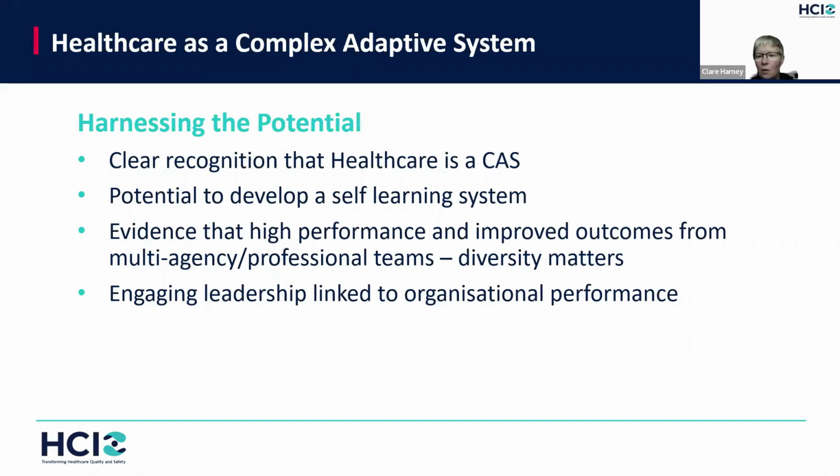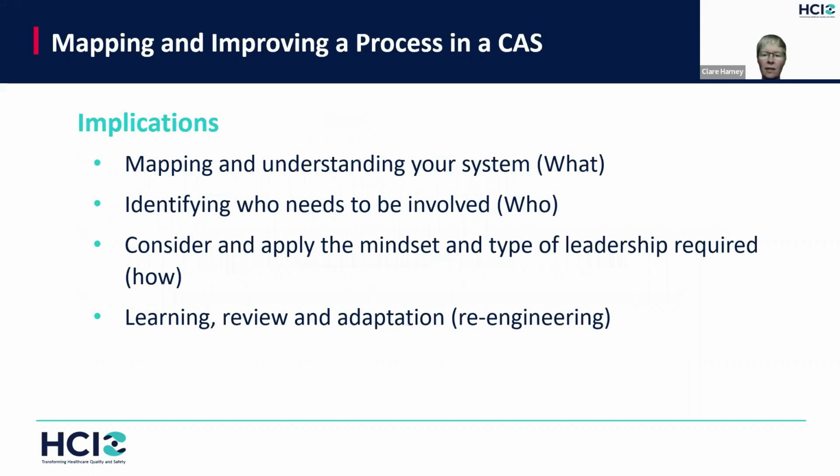For example, Baker, who argued that such leaders who are able to initiate collaborative working are more likely to achieve higher performance. So what are the implications for you as a leader in the health sector, and how do we relate this back to mapping processes? So firstly, in order to start to think of your role as a leader within the wider health and social care system, you need to understand the elements or all of the parts that make up the whole.